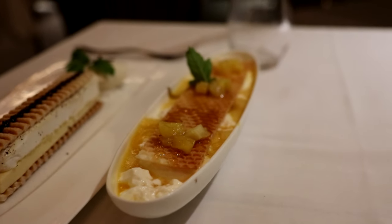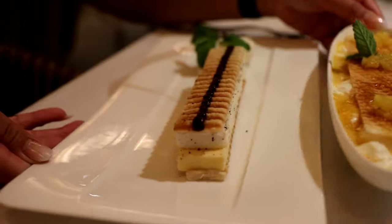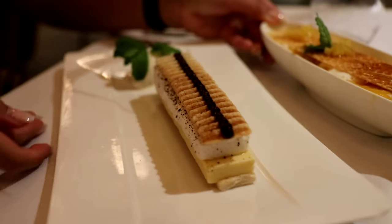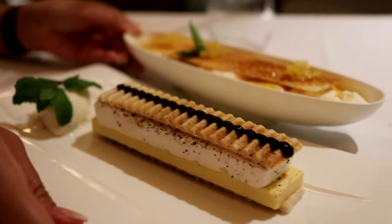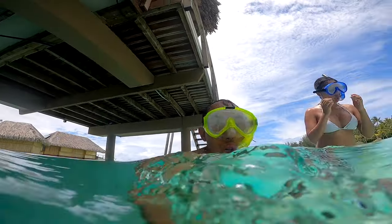Lemon honey mousse. And what is this? Vanilla with vanilla ice cream. Mm. This one's really pretty though. I'll put this one closer.